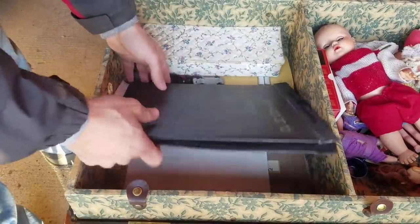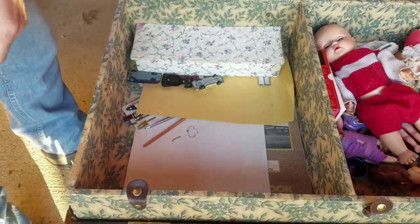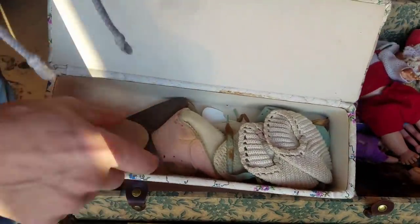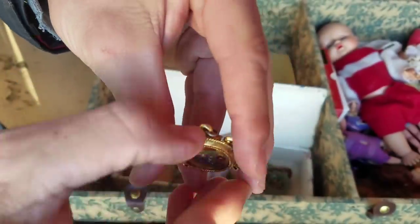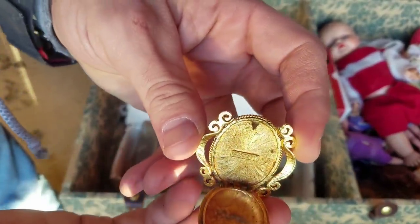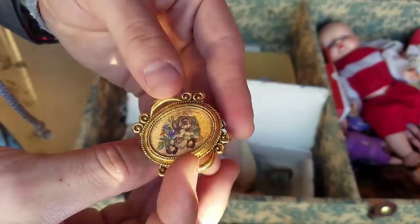All right, those are family pictures, and my guess is these are gonna be as well. It does say photos. Yeah, this is a lot of personal stuff. So I'm gonna set that aside. Oh, wow. Look at this. Would these be baby shoes? Old baby shoes. Oh, look at that. Oh my goodness, look at that. Isn't that beautiful? It's an old locket. Okay, how's it open? It opens like this. Corday. Okay, Corday. I don't see any other markings. Wow. Okay, we'll set that aside.